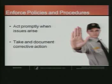The most important thing is to make sure that instances of potential non-compliance are investigated promptly and that appropriate corrective action is taken and documented. And that you have a system, that is one of our favorite words in this program, that you have a system to track the resolution of those complaints and the completion of those corrective action plans.